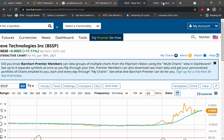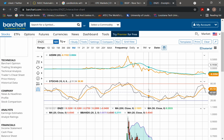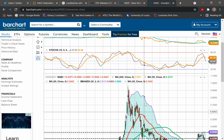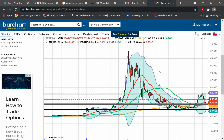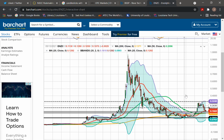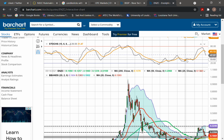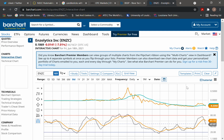Now I want to jump over to ENZC because I think you'll see some similarities. Now this is the 9 month chart. I wanted to pull out. You can see right there we hit an oversold, and look what it did, right? That's when it started figuring out what it wanted to do. The slow stochastic keeps getting higher and higher. That's a great sign. I would have bought for sure, which I did. And we see it play out.